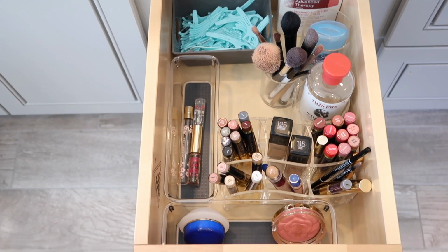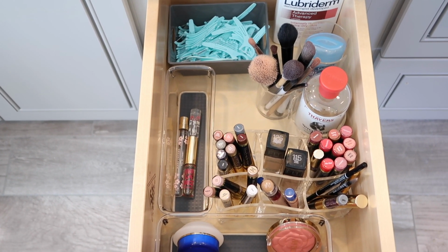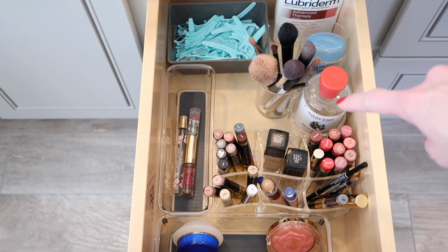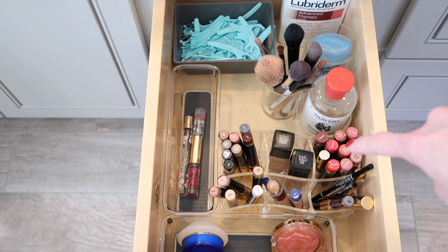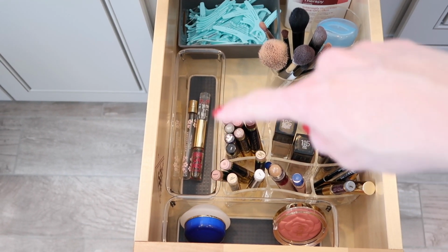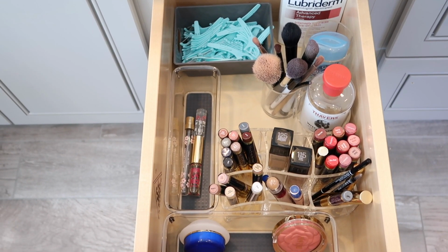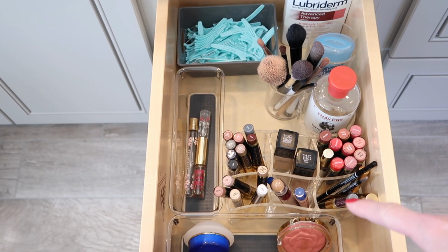So now what I have in this drawer is only things that I use for makeup or to get ready for the day. So again, my lotion, my deodorant, my witch hazel, and then my makeup brushes. All my makeup is right here that I use, that's it. And then my illuminator and blush, and then my roll-on perfumes over here. And so when I get up in the morning, everything that I need after I get out of the shower is either in this drawer or in the drawer above.